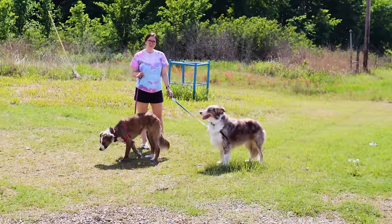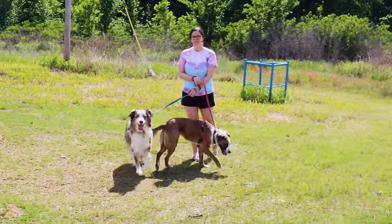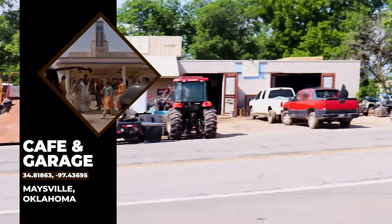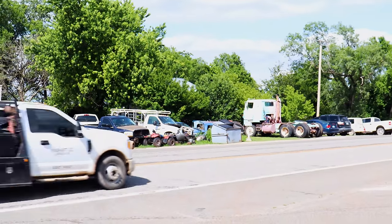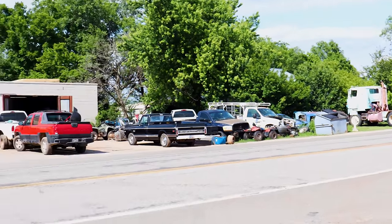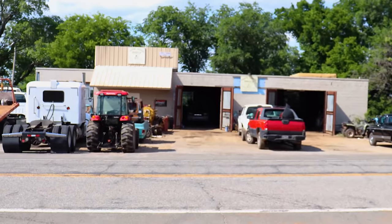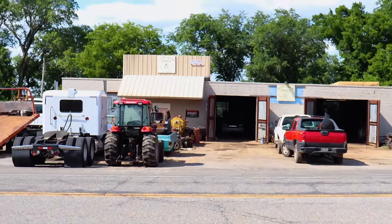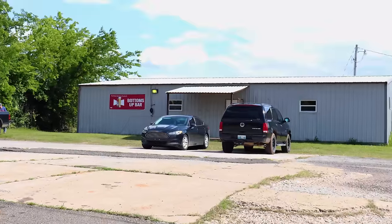Virginia is taking the dogs out for a well-deserved leg stretch. It's been a long drive today, but we are here in Maysville, Oklahoma, the southernmost location we're gonna visit for Twister, about 30 minutes south of Oklahoma City. And this is where they filmed the cafe and the garage scene. You can see the garage is still here where Bill Paxton goes to get his tire fixed, but the cafe, sadly, is not, but there's a bar here now.